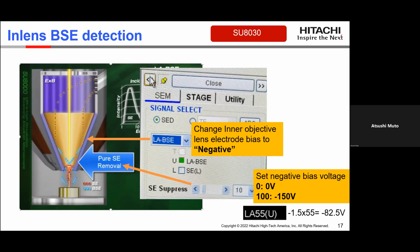If we give a higher number, we are giving a stronger negative voltage to strongly suppress the pure secondary electron signal, moving closer towards a pure backscatter signal. In case you see LA55 in your data bar, it means how much voltage we are applying. It is a simple calculation, and we can understand this is negative 82.5 volts applied.